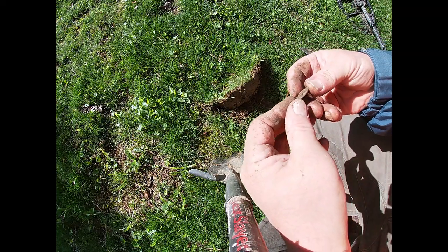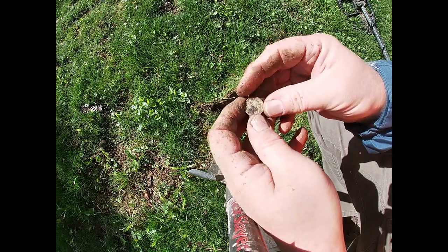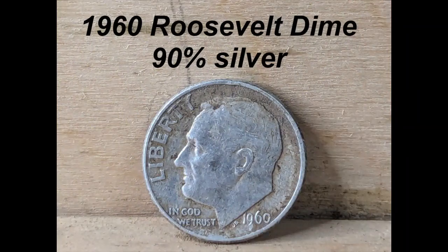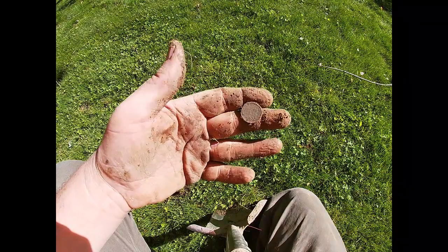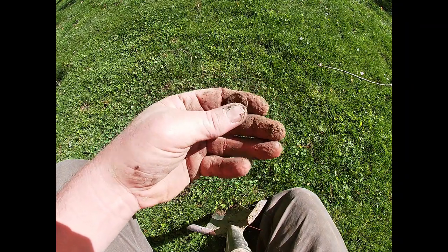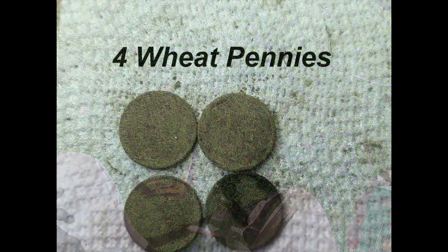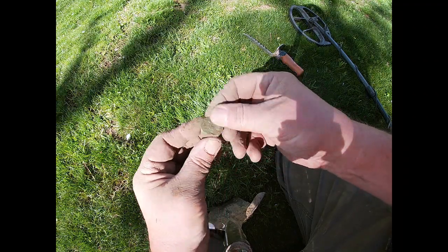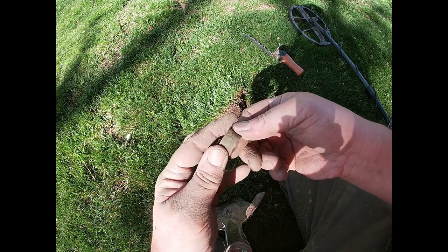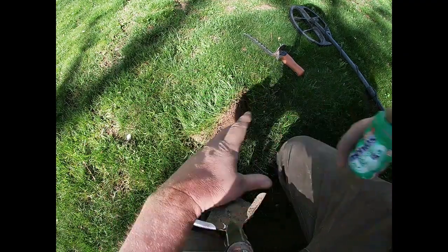Well, a house over 200 years old, and the first silver coin of the day is a Roosevelt dime. Of course. On to the next. Now the first wheat penny of the day. Hoping to find something a little older than that. Let's go. And of course, in every suburban yard, a shotgun shell. That's an old one. Back when probably this was the only house in the neighborhood. On to the next.